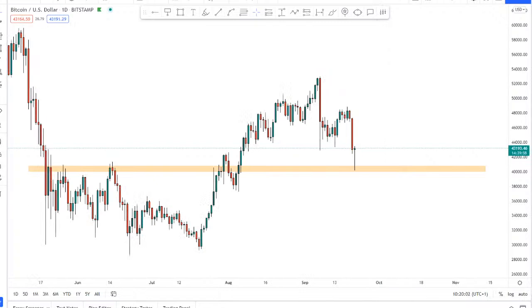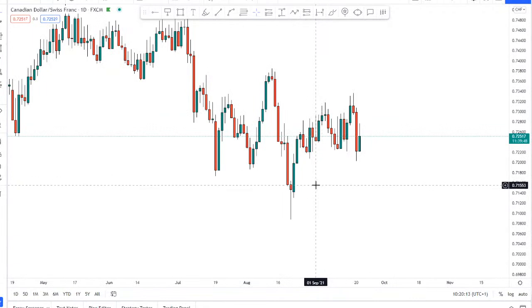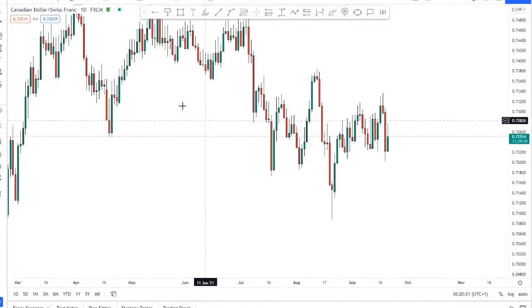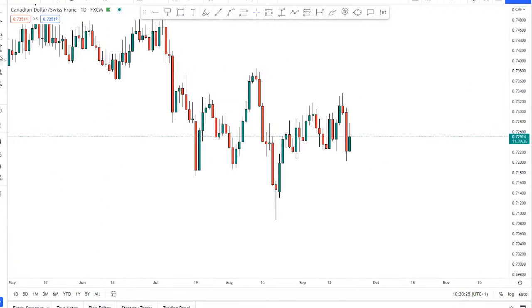So expecting some Cad weakness then, are we? I mean, to be fair, I am as well. Cad is not looking good at this time. Cad Jpy short is looking good. I've been looking for Cad shorts since last week, or the week before. Yeah, I've been looking for Cad Jpy shorts for quite some time now.